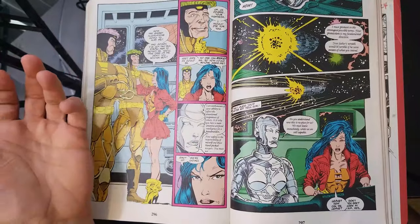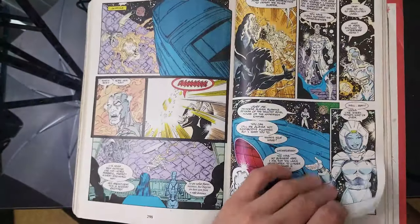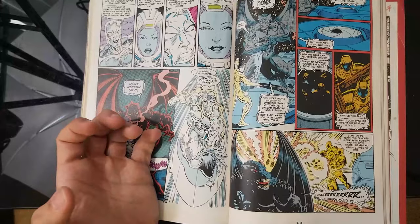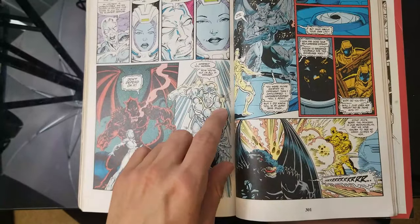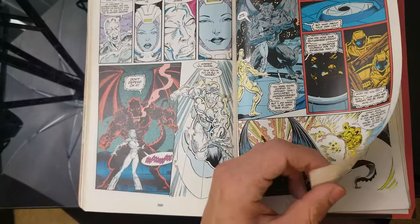She can control men, like with pheromones or whatever, somehow. And she ends up getting really mad because she can't control Silver Surfer. He's not immortal, and he can't have sex with a human anyway, so he has no interest. But she ends up getting captured by the reptile guy because she's freaking stupid.